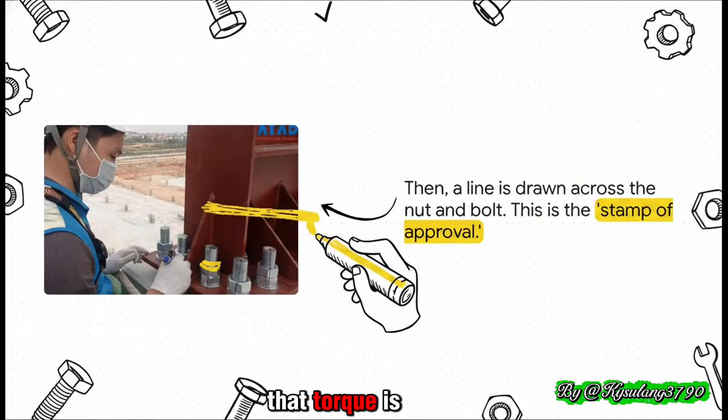As soon as that torque is confirmed, the bolt gets marked. The inspector takes a paint marker and draws a simple line across the nut, the bolt, and onto the steel plate itself. That little line is basically a stamp of approval. It's a clear visual signal to anyone who sees it that says, this one's done, it's perfect, move on.